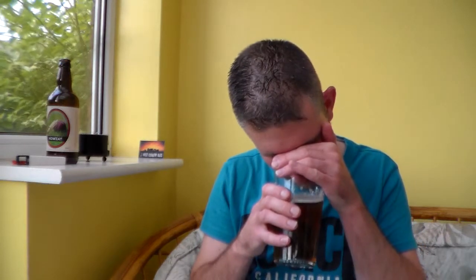Sweetness, sweet malt as well in there. But I don't think there is roasted malt in here. Well, there may be, but it does smell roasted. It's very malty, lovely sweet malty, fantastic. That smells great. I'm going to dig into that because that smells fantastic. Cheers.